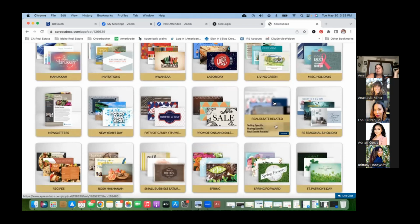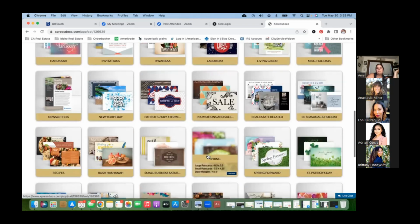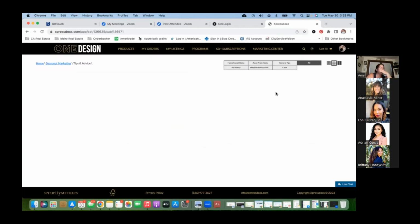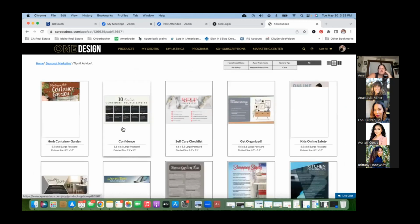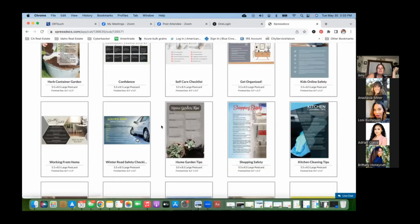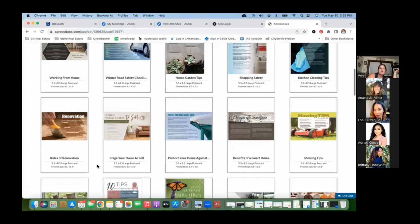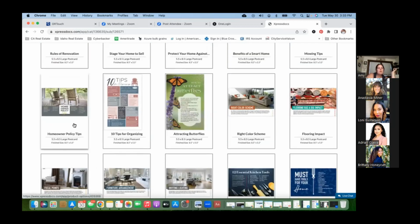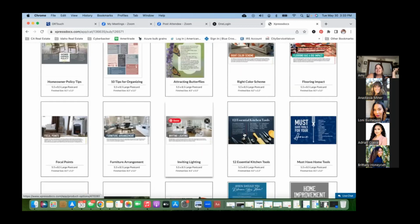Real estate related, what's your home worth, right? Spring forward, tips and advice. This one could be a cool one. There's like a tax tip one as well. So look at tips and advice. 10 rules confident people live by. Container garden. Who doesn't want to grow a container garden? Get organized. The winter road safety checklist. Working from home, healthy habits, rules of renovation, stage your home to sell, protect your home against snow. We don't really have to worry about that in Solano County. Homeowner policy tips, right? Furniture arrangement, inviting light in, 12 kitchen tools.